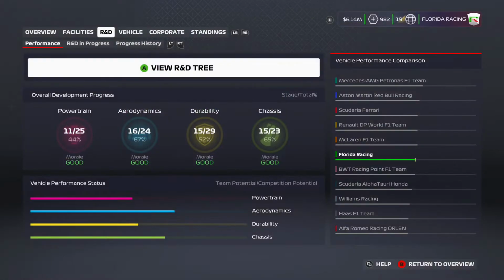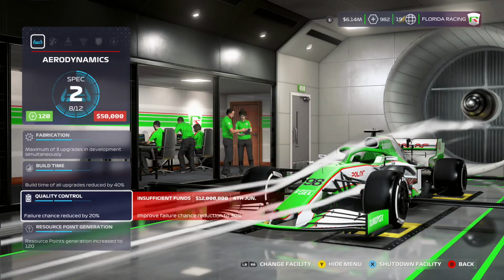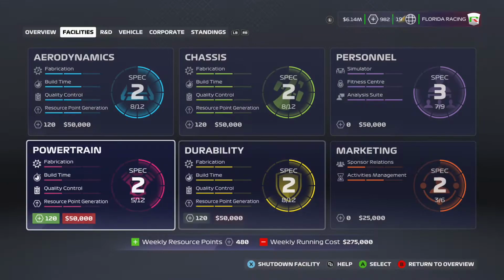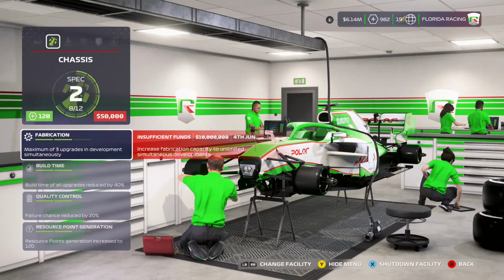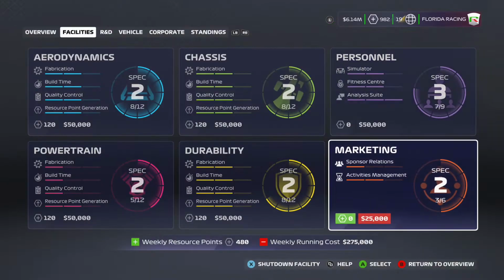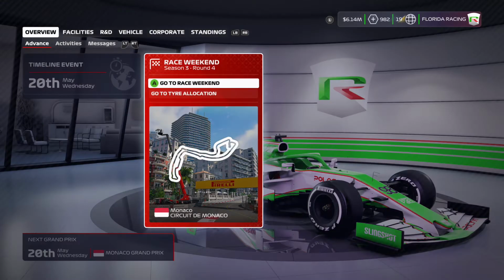So we have that, and let's look at what we can do with facilities. Not a whole lot. We can upgrade engine, which we're not doing that much work over there at the moment, so we don't really need to spend the money on that. Nothing we can really do anywhere else, it's looking like. Yeah, so basically we are just kind of stuck at the moment with where we're at.